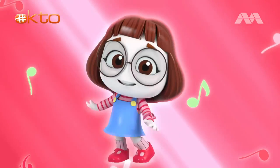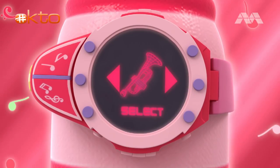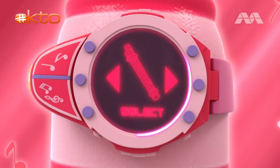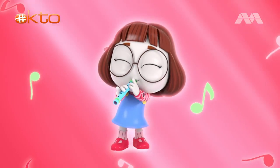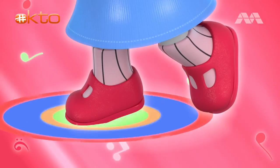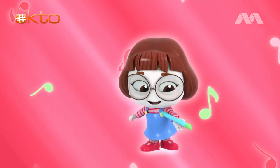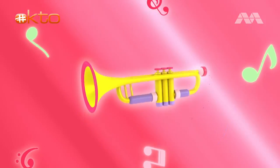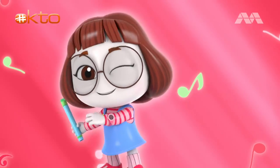Come on, everybody, Cherry's musical world. Sing and dance and bang a drum, my musical world. The tune I play takes us to Cherry's musical world. Now sing along to join us in my musical world. Sing along! La la la la la la la la.